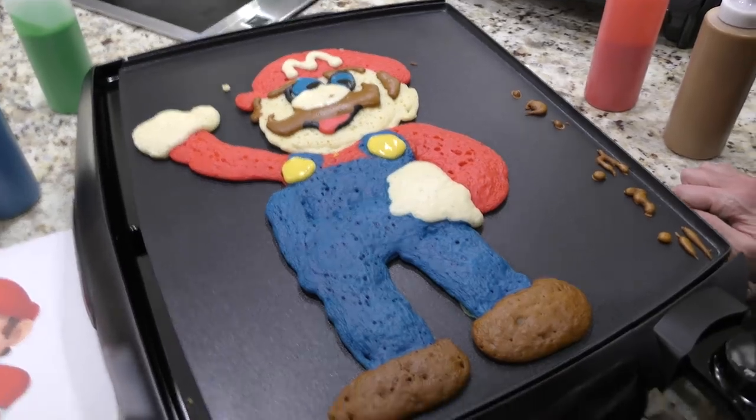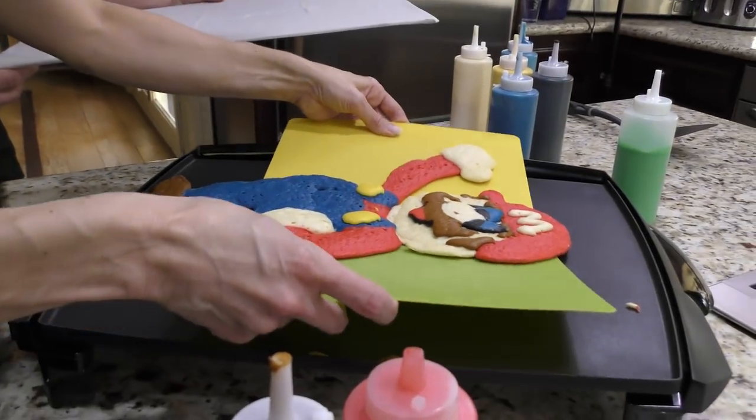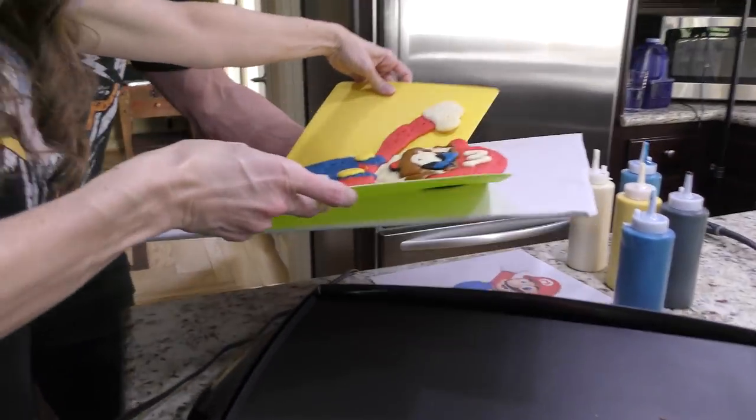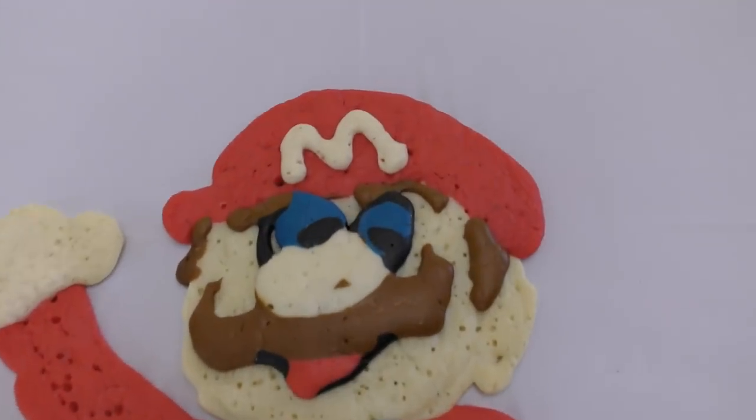Good job. Look at that. That's really impressive, man. Let's see if we can move him. I don't want to break him. Don't rip off his arm. What about his legs? Beautiful. Look at that. Flawless execution. Okay, so there's Mario.